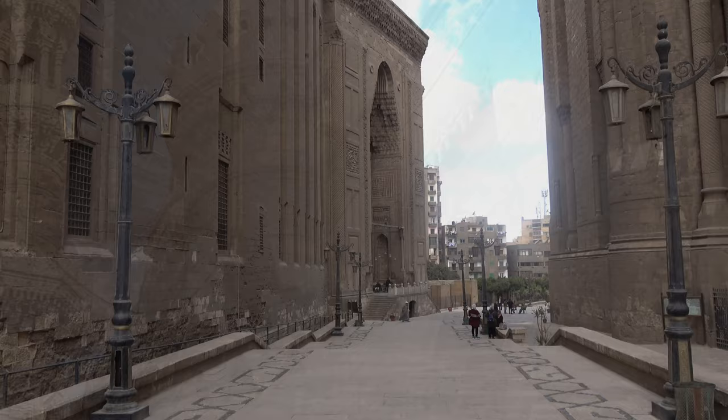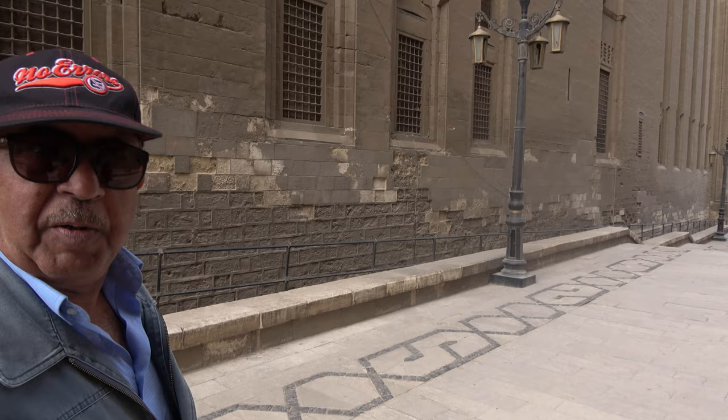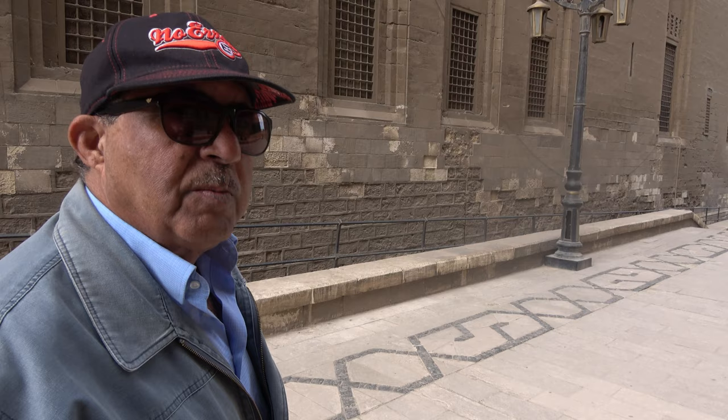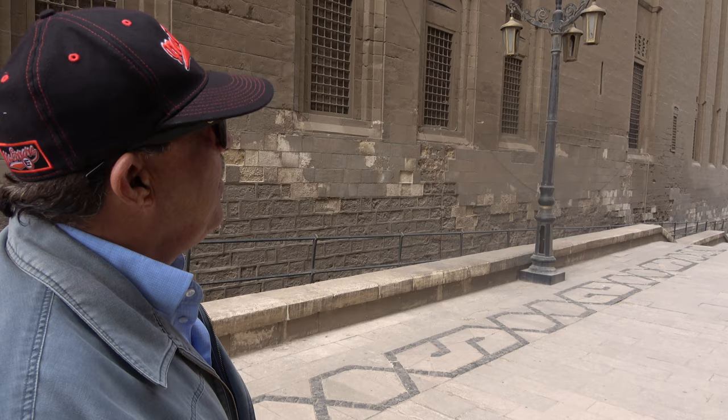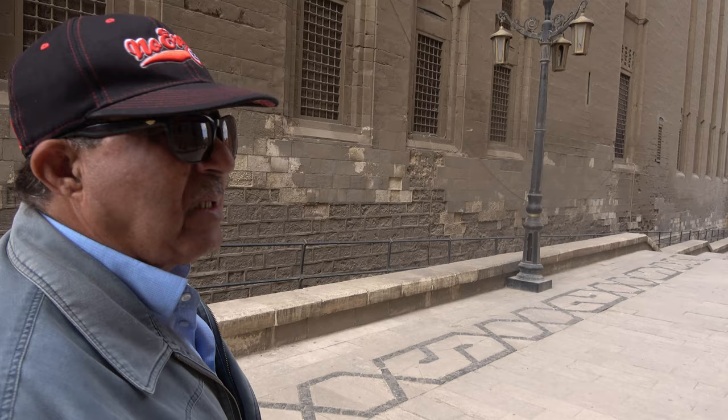By Sultan Hasan, son of Kalawun, Mamluk period. One of the most marvelous mosques we have from that period, what we call the Mamluk period. It was built in 1356 AD, and they took about 6-7 years to finish that mosque. It is called the Mosque and Madrasa. Madrasa means a school to teach inside.